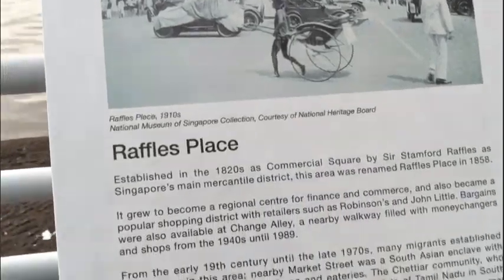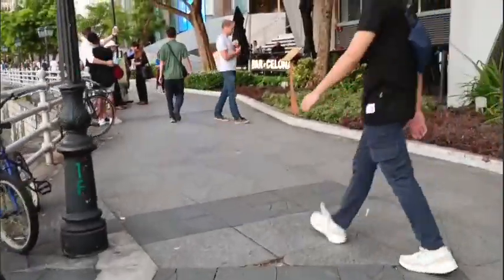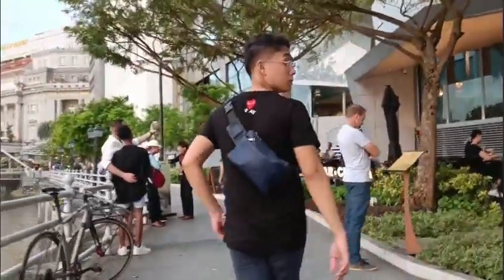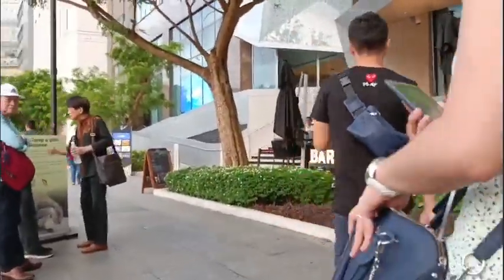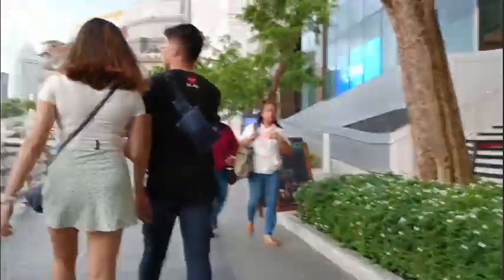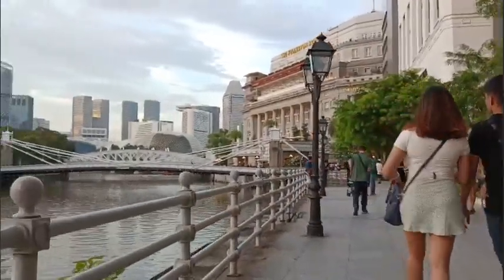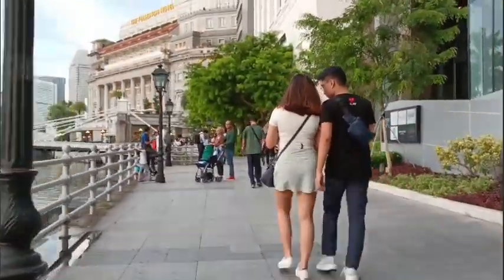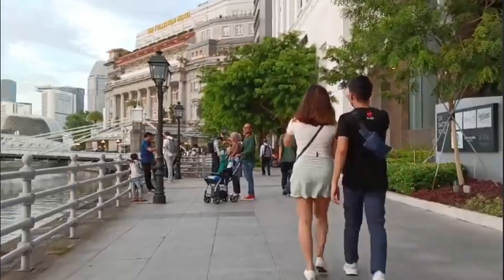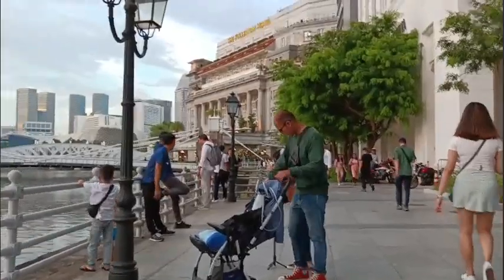Singapore Riverwalk, Raffles Place, back in the 1820s. The bar. And you see that bridge. One of the oldest footbridges in Singapore. Let's go there and take a look.